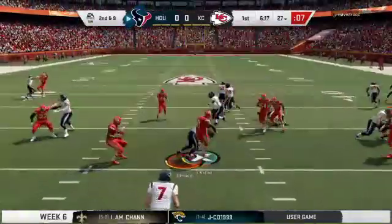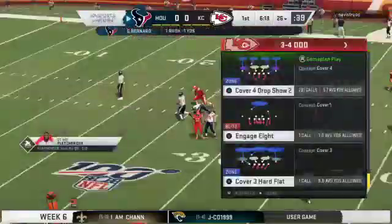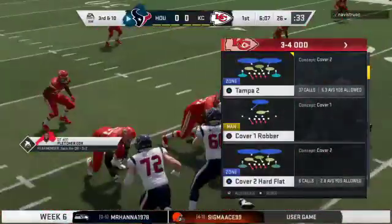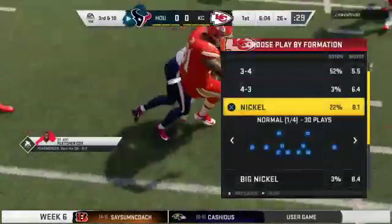Now a first carry for Giovanni Bernard. And that one is blown up quickly as he's stopped before he could even get started. That'll be a loss of a yard, and it leads to a 3rd down.